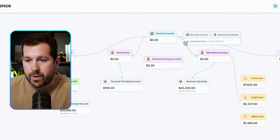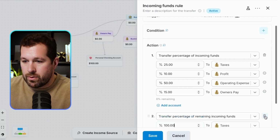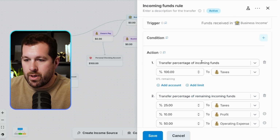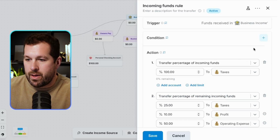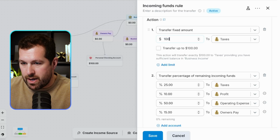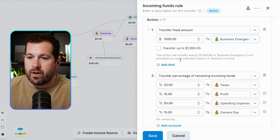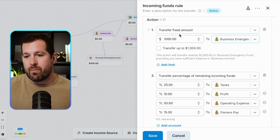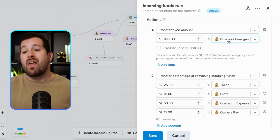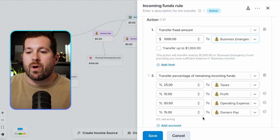Now, what we can do here is we can click into our existing rule, and maybe we want to add another rule so that we're going to drag this up top because our rules run in order. So maybe what we want to do is actually have a fixed amount of $1,000 going into our business emergency fund. What this means is that every single time we get paid, we're going to have up to $1,000 going into our business emergency fund. And then everything else is going to flow. Every dollar on top of that is going to flow into the rest of our process.